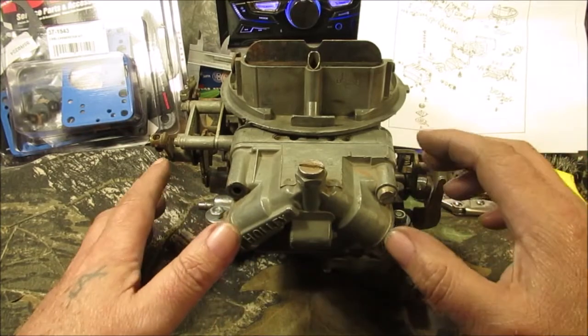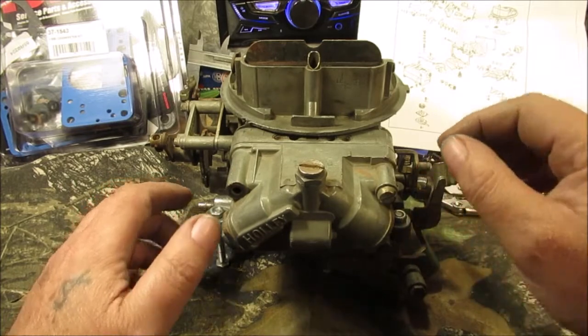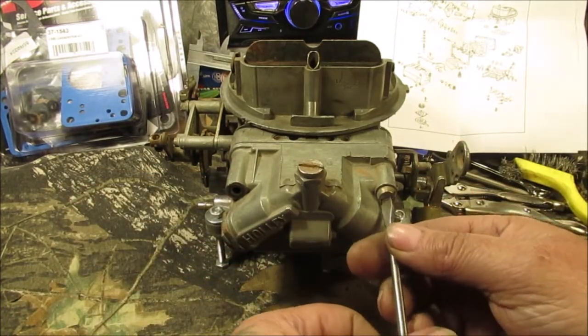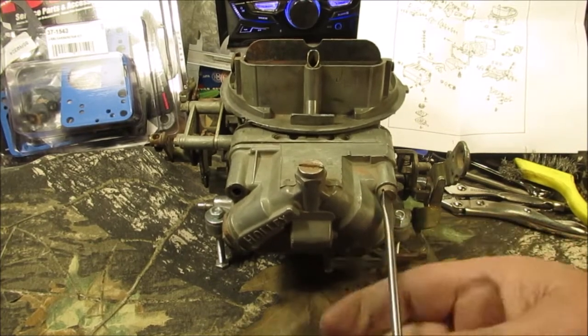We're not going to show you everything in this carburetor. We're going to show you the worst problem we've had so far. Okay? On a Holley, you take the float bowl off. We only got one screw in here. Don't worry if it falls over, it ain't going to hurt it any.